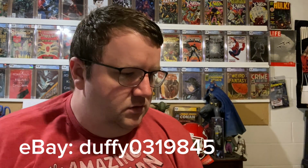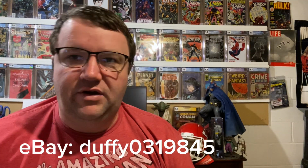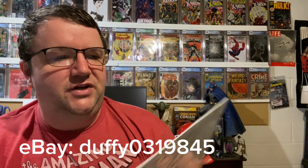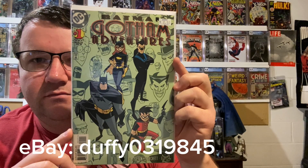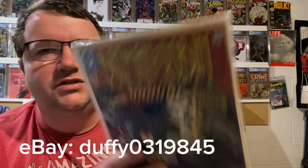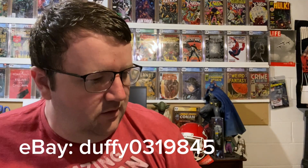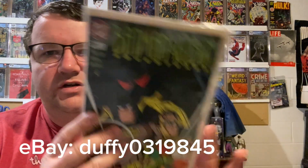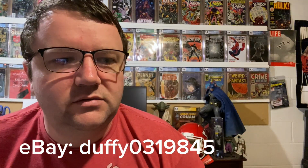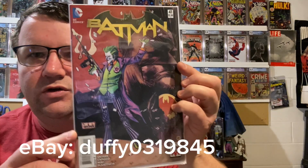So the next deck I'm going to go through is, once again, books that I'm keeping, and I've never read these books before, and there's a lot of them. Batman Gotham Adventures number 1. Batman and Robin Adventures number 2. Oh, annual number 2, sorry. Batman and Robin Adventures 11. Oh, that's newsstand. The annual was newsstand. Batman Volume 2, number 41.